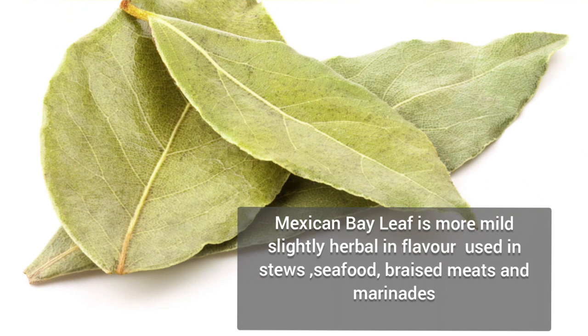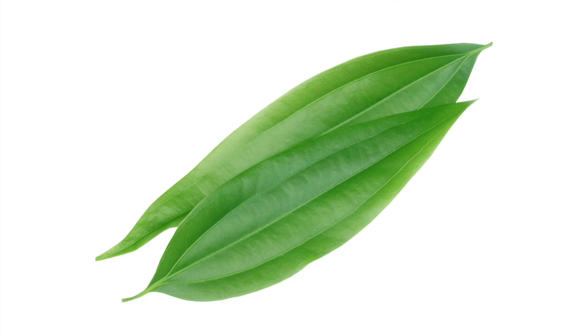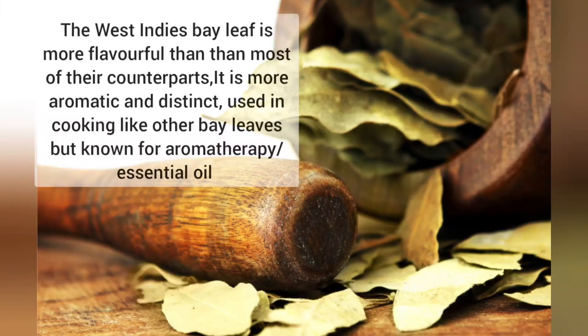Mexican bay leaf, mild with a slight herbal flavor. The California bay leaf tree grows up to a height of 80 meters, four times the height of the Indian bay leaf tree. We move on to the West Indies bay leaf, which is said to be more flavorful than most of their counterparts. It is aromatic and very distinct in flavor.